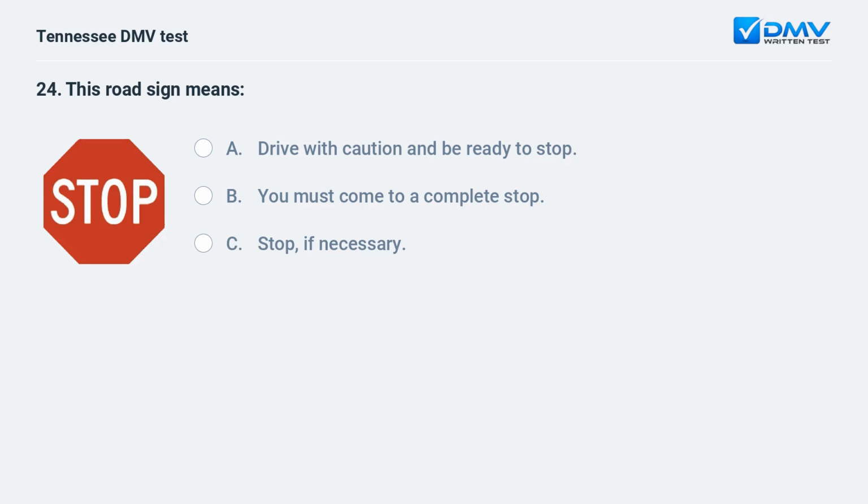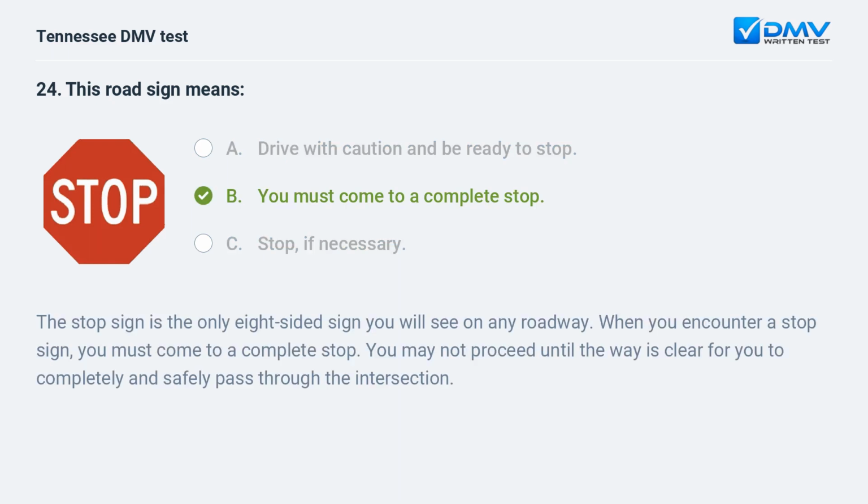This road sign means A. drive with caution and be ready to stop. B. you must come to a complete stop. C. stop, if necessary. B. you must come to a complete stop.